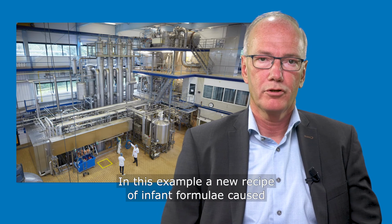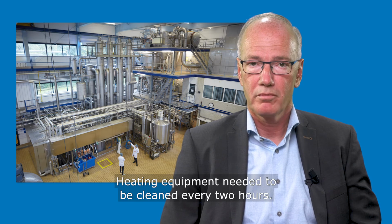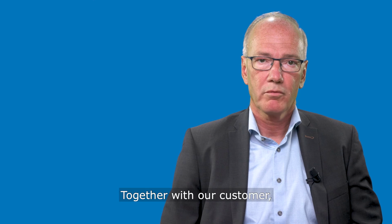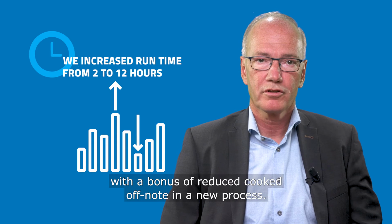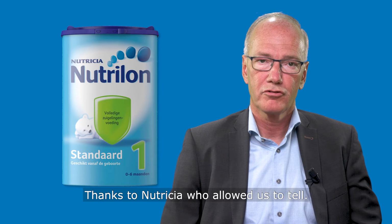In this example, a new recipe of infant formula caused severe fouling. The heating equipment needed to be cleaned every 2 hours. Product quality was very critical. Together with our customer, we realized to increase runtime from 2 to 12 hours with a bonus of reduced cooked off note in a new process. Thanks to Nutricia who allowed us to tell.